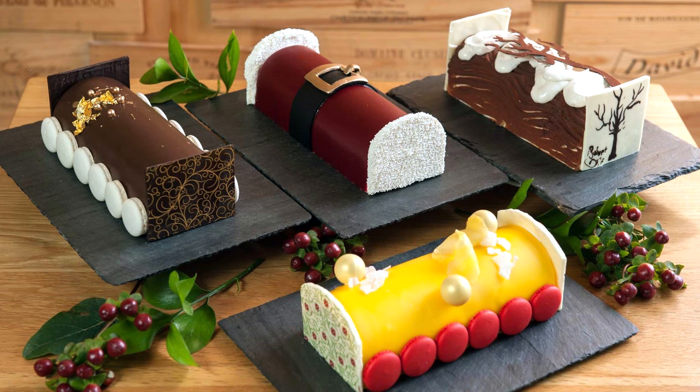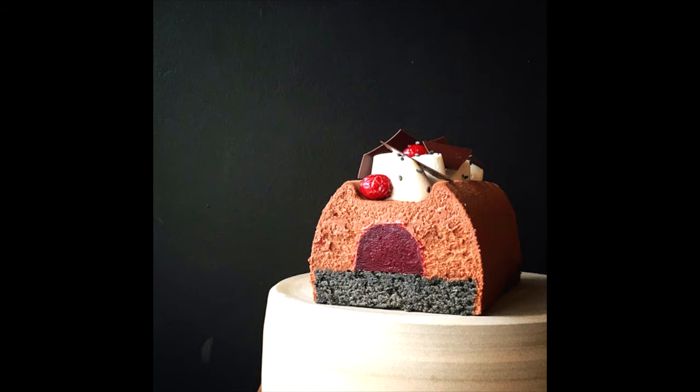In recent years, the Buche de Noel has changed. Decorations and shapes as well as textures have been altered. The flavors have become lighter and fruitier, and the colors have changed. Imagine seeing a bright green Buche de Noel with seafoam green accents. This is particularly common in Paris, where pastry making is not just an art, it's a fashion industry.